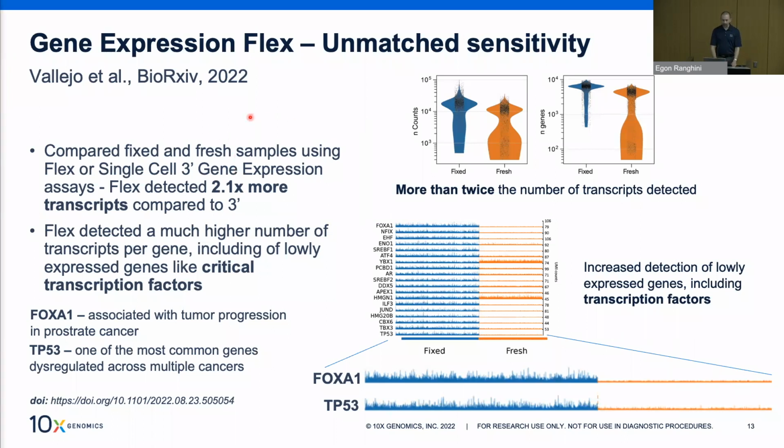I could show you data we generated in-house, but I think it's more powerful to show you customers' data, and this is a bioRxiv paper from Luciano Martellotto and Jasmine Plummer. Jasmine Plummer is the genomics core director at St. Jude, and she used to be at Cedars-Sinai. Luciano Martellotto is now in Adelaide. He uses Twitter a lot, so you will probably find his tweets. They compared 3' versus Flex on the same sample, and they found that Flex could detect more than twice the number of transcripts compared to 3'. It could also better detect the expression level of lowly expressed genes. In this case, they looked at transcription factors.